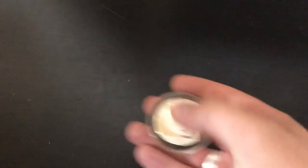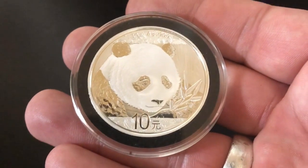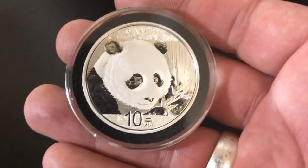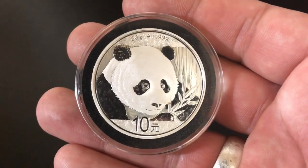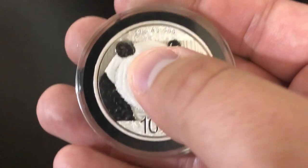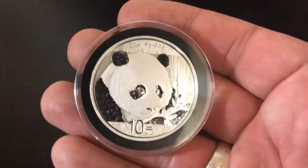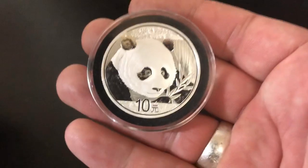All right, coming in at number 10 is the Chinese Silver Panda series. Now these are gorgeous. They're only 3.9's fine. The reason I'm putting these as number 10 is because the price is pretty high. The premiums are usually around $8 or $9, something like that, which is kind of crazy. They are coins, but as you see here on the top, it's only 30 grams. Can you see that? So these are actually less than an ounce. So they're not a full ounce, and they're a little pricey, but I love the designs of the pandas.